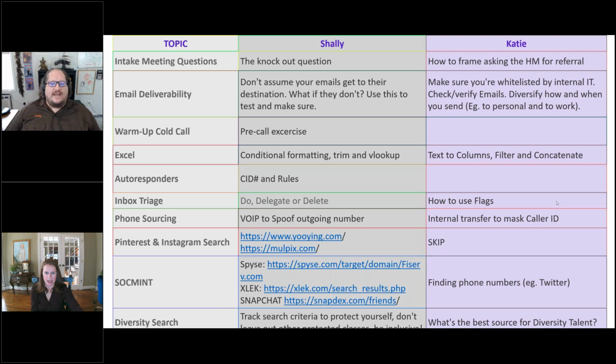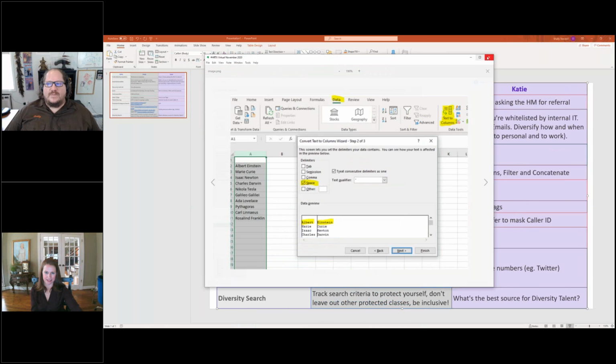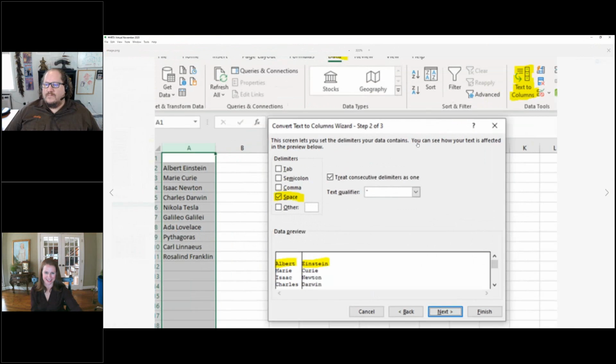Still don't see it, Shally. Is this it? The one that has Albert Einstein and Marie Curie in it? Mm-hmm. Yes. Let me zoom in. I think I might have done something wrong. How about now? Can you see it now?